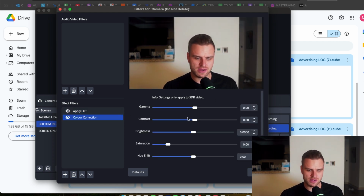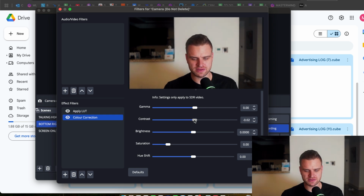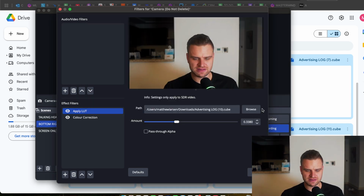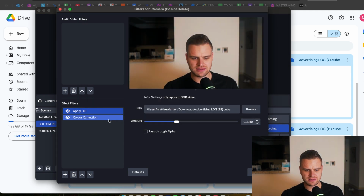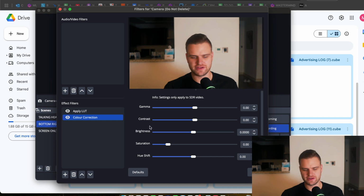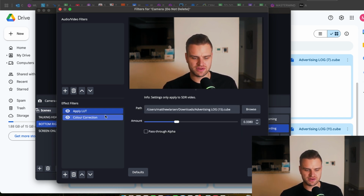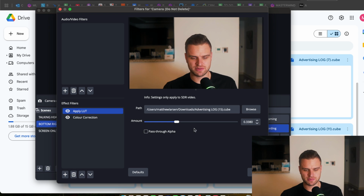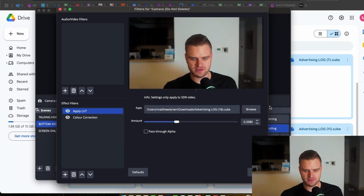Or you could also do this manually with color correction. Like I could change the contrast way up or way down. You can do a lot of different things. So I would recommend trying a bunch of different LUTs before, because you can see how different they are. And basically a LUT is a pre-made configuration of these color corrections. So each LUT would be some variation of these that someone has made and changed into a preset. So you can just go through them and see which ones you like the best.